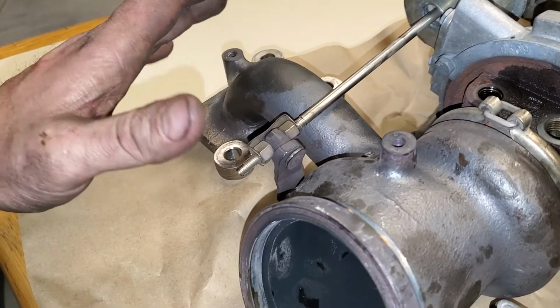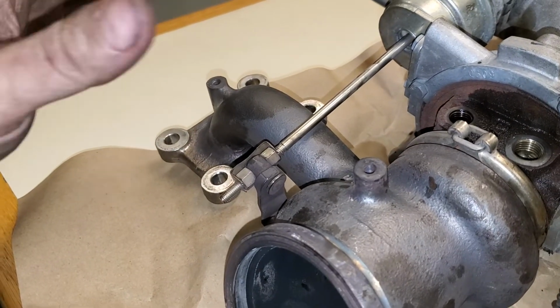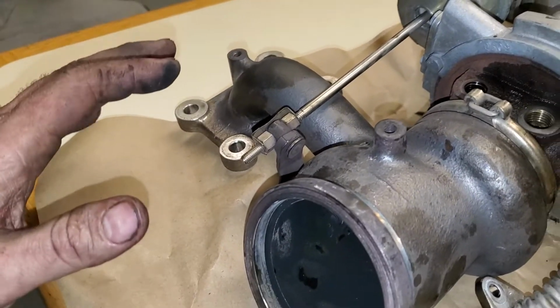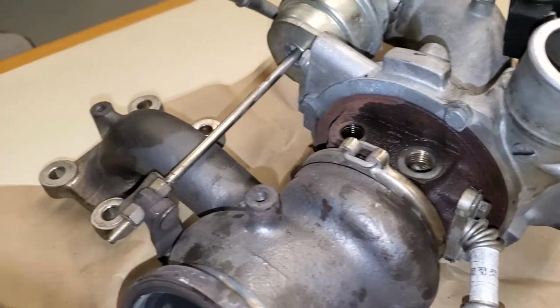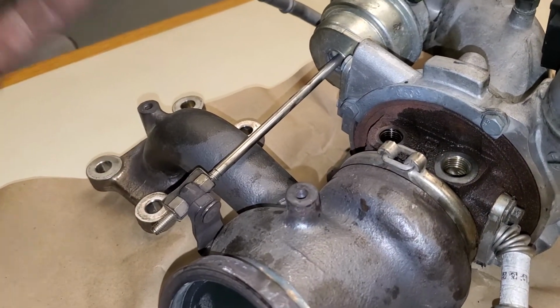And as you go back and forth, you'll actually see that it comes out nice and easy with just a little bit of pressure, no damage to the cylinder head or anything like that. And then you can just slide the turbo right out the side and drop it down. There's no pulling the catalytic converter and all that other stuff. It's a waste of time to do all that.